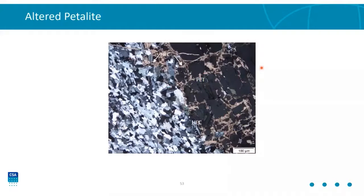In petalite as well, you get this incipient weathering. And again, what you'd have here is that when you start crushing a material or blasting it, your petalite's probably going to fall apart and produce quite a bit of fines. So it really just does talk to the need to understand your mineralogy, and on a microscopic scale as well. And this sort of early stage test work is quite important in any project.